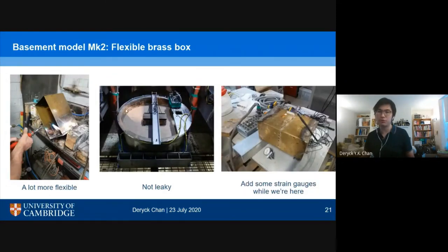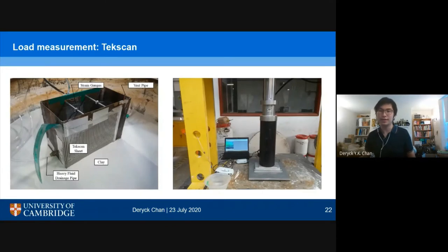We also did a proof test with only dry sand and no clay to check that all the plumbing was working and the basement box itself was not leaky before we did the next round of simulations. But while we were there, we also added extra instrumentation in addition to strain gauges.